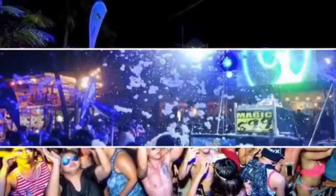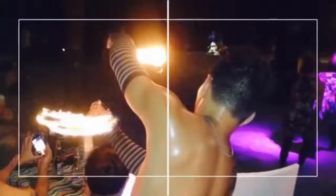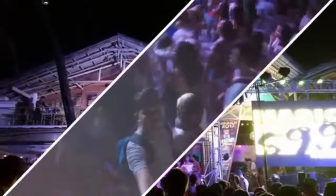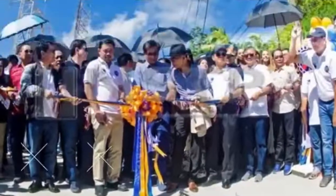Before the quarantine and the last few years, we used to have nightlife here, and Boracay was known as a fun place to come. We had some changes to the island, and they went ahead and made it more beautiful and redid the infrastructure.